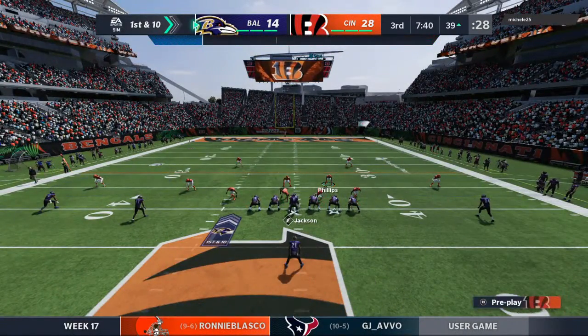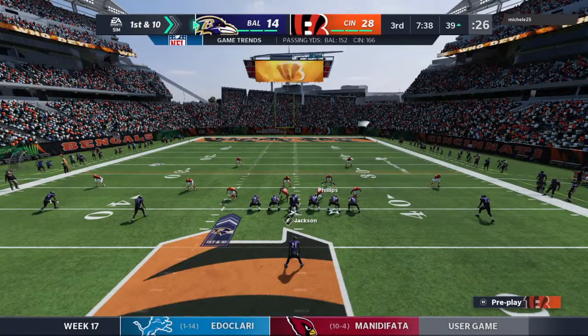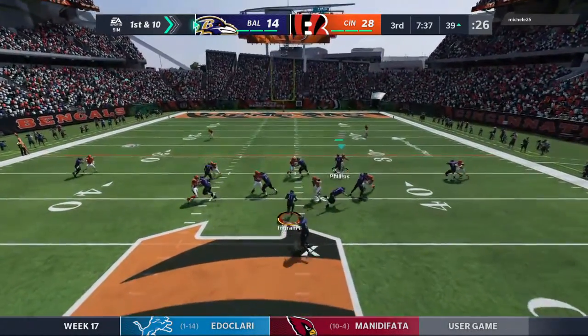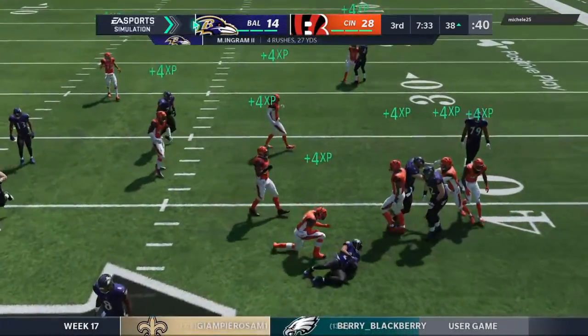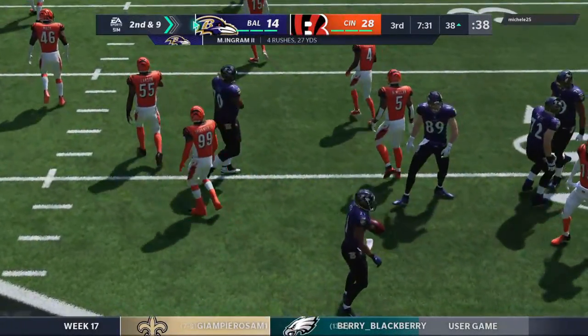What they have to be careful of is not having a letdown. It was fairly easy last time. They can't expect that going forward. Yeah, we'll see if it's that easy here. And they will only muster a yard here to the 38.